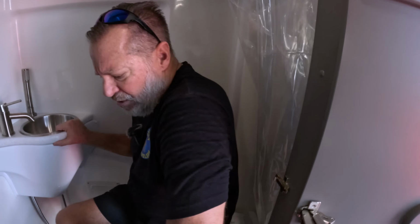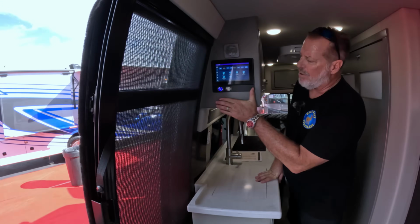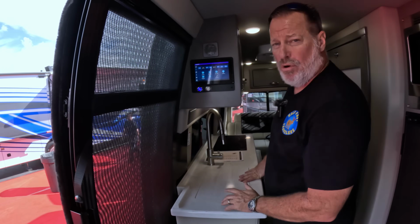So that's a concern, or actually it's just something to keep in mind. All right, before we head to the back, let's point out the controls for the Firefly system. There's a battery switch here and the refrigerator switch. You can leave this fridge switch on all the time if you've got food in the fridge, and it doesn't draw a lot of power.